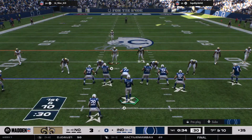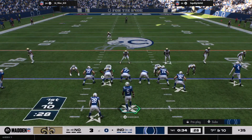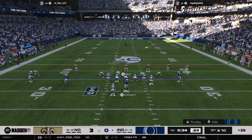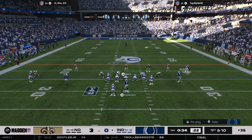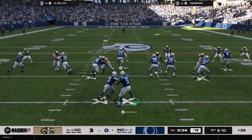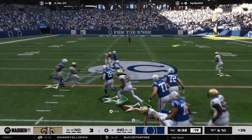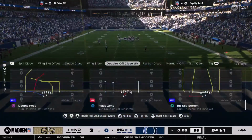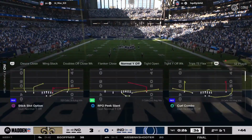So it's good field position for the Colts as they get set, first and 10. 70 Ranger, 70 Ranger. Panther 60, Panther 60. Taylor gets it to begin the drive. Nearly starts the drive with a first down run. Stopped a yard short, gain of 9.